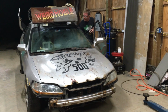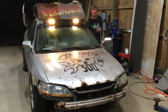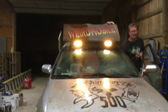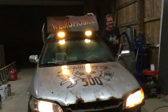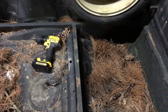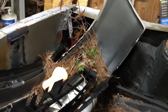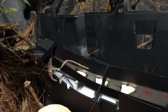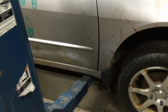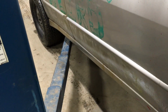The question is, do the fogs still work? Yes. Sickness. There's trees growing in here, in the back. Keep going, I'm gonna see what happens. All right. Okay, stop.